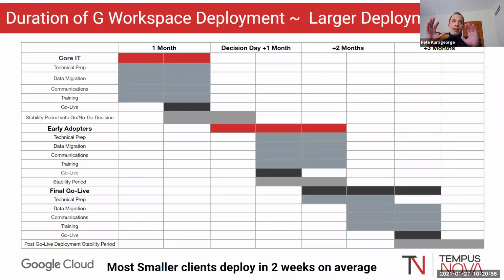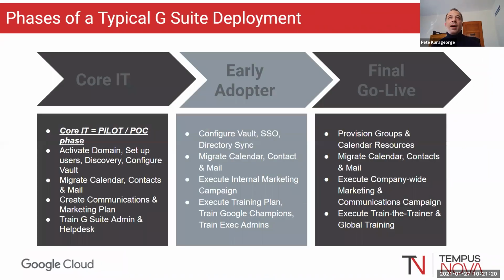Now, here's kind of an average workspace deployment on the larger side. Most smaller clients that come on board with SIPA, Tempus Nova, and Google sometimes can go live in 2 weeks. It all depends on the statement of work and really the use cases that are driving your initiative. But just know Tempus Nova, Google, and SIPA are support structures here for your success.